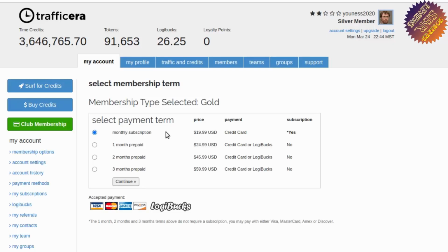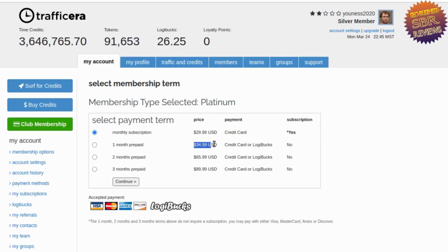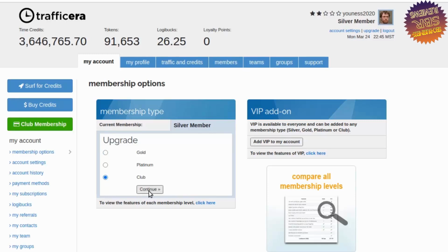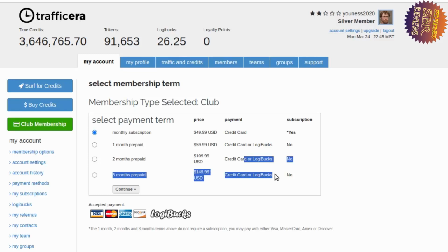Look at here, monthly subscription for $90. And here 1 month prepaid $24, 2 months $45, 3 months $59. As you see, you can pay with Logibox. And click on navigate another side. I will check Platinum and continue to show you the prices. Monthly subscription, here 1 month $34, 2 months $65, 3 months $89. And for the monthly subscription $29. So I will go to upgrade, and here click on club and continue. Look at here, the price of club membership is the highest, $59 per month. You can pay with Logibox.